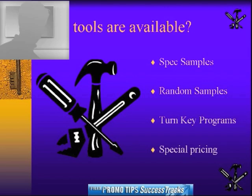You know about random samples. I'm not even going to get into that. With turnkey programs, there's a lot of suppliers that have turnkey programs out there. At different time periods of the year, they might have seasonal programs that can help you automate. If you want, I can give you some examples of that. And then the bottom line is special pricing. You can ask for special pricing, and that's definitely a way that you can help grow your business as well.